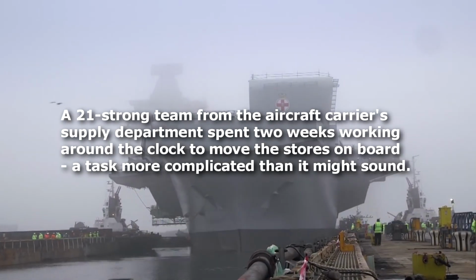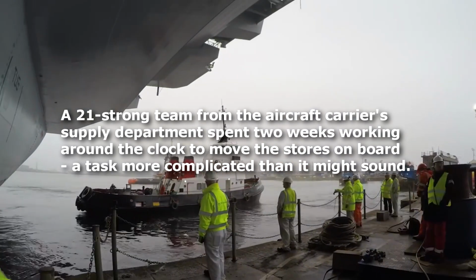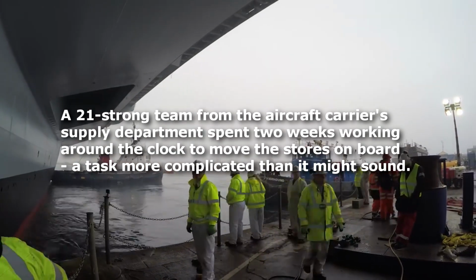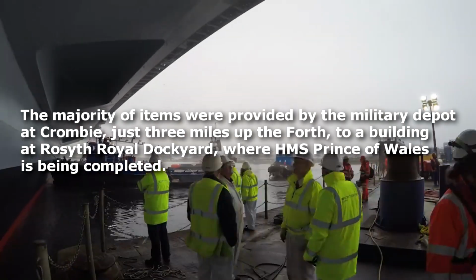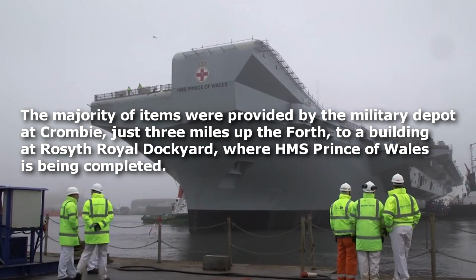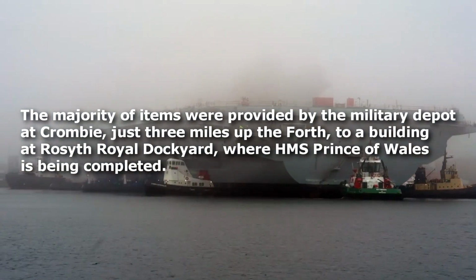A 21-strong team from the aircraft carrier's supply department spent 2 weeks working around the clock to move the stores on board, a task rather more complicated than it might sound. The majority of items were provided by the military depot at Crombie, just 3 miles up the Forth, to a building at Rosyth Royal Dockyard, where HMS Prince of Wales is being completed.